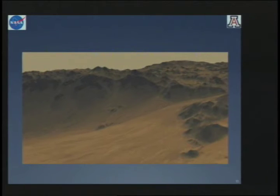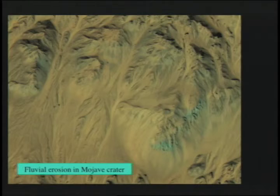Oops, let's see, went by a little too fast. So there's a color image of Mojave crater showing some of this fluvial erosion. This looks like the spitting image of the Mojave Desert, which is a very dry place, but they have thunderstorms. There's no vegetation, so the thunderstorms cause lots of erosion. And the name Mojave crater was suggested because of this analogy in this location.